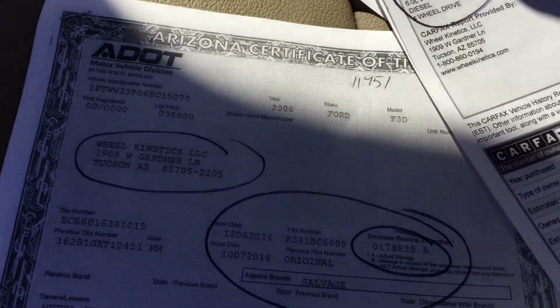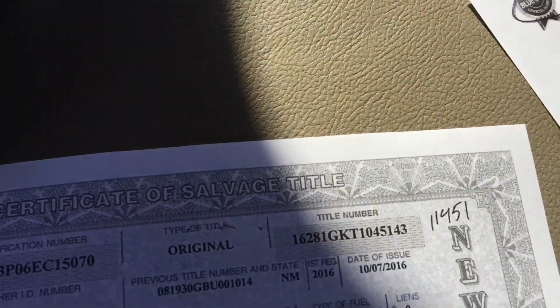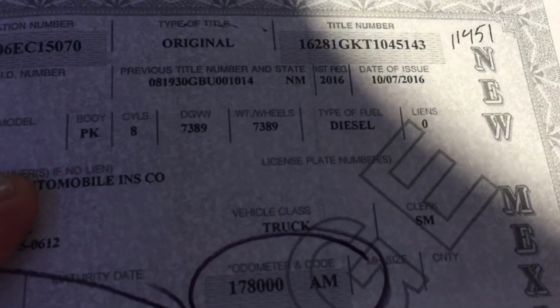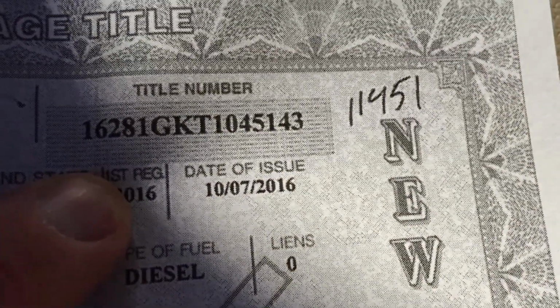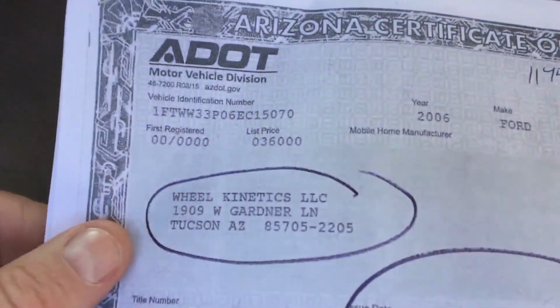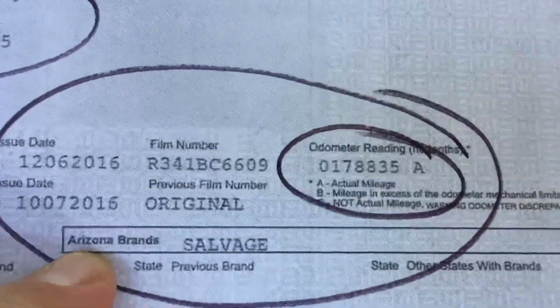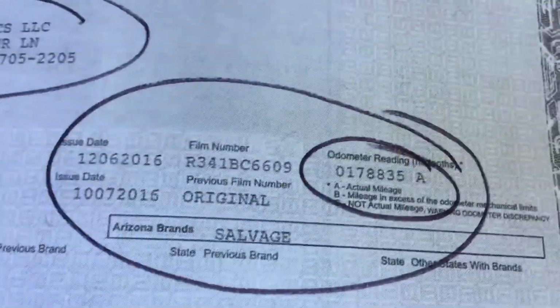So, let's see, we bought it from State Farm in New Mexico with 178,000 miles, and that was on a salvage title. And what was the date of that title? The date of that title was 10/7, and it's December. I mean, that's how far behind Carfax is. So there's a good lesson in why the Carfax is never right. Now the title's in our name. It says salvage, 178,835, and there you go.